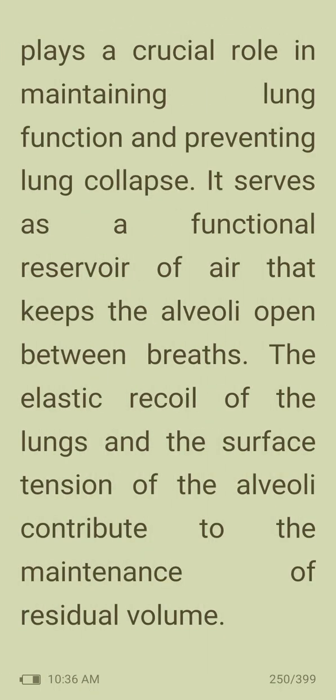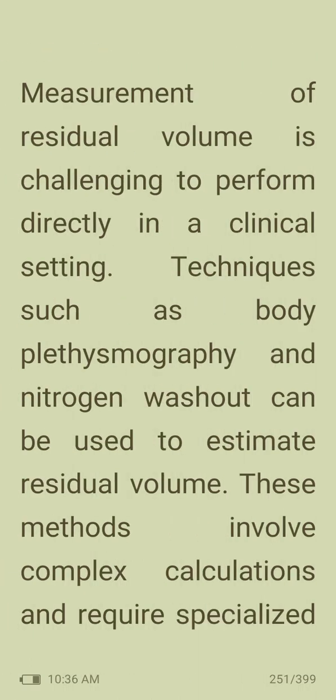The residual volume plays a critical role in maintaining lung function and preventing lung collapse. It serves as a functional reservoir of air that keeps the alveoli open between breaths. The elastic recoil of the lungs and the surface tension of the alveoli contribute to the maintenance of residual volume. Measurement of residual volume is challenging to perform directly in clinical settings.